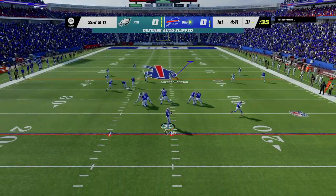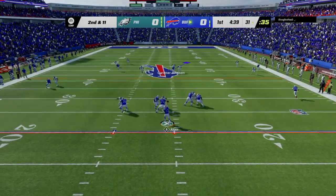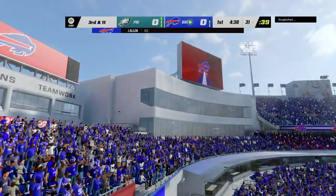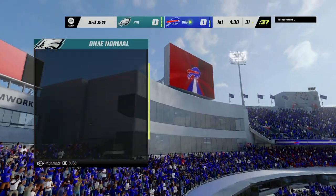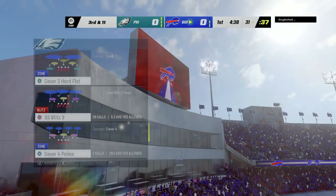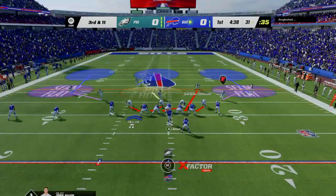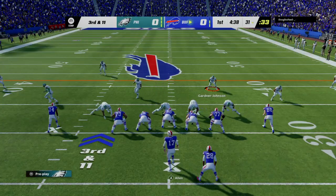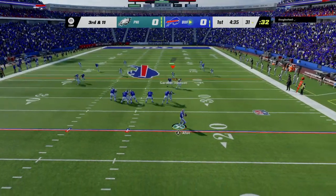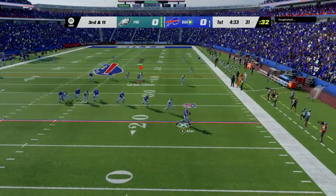On 2nd and 11 now, Allen. And that is incomplete. He was looking for Isaiah McKenzie that time, and it's 3rd down. The coverage was good, but I just wonder if they absolutely fooled the quarterback on that play. I think he was expecting something else, ended up with nowhere to throw the football successfully.